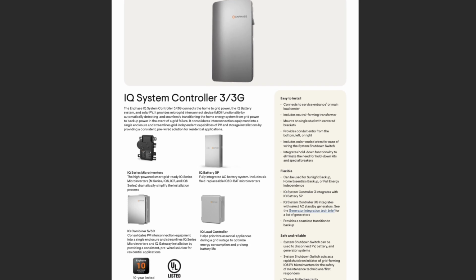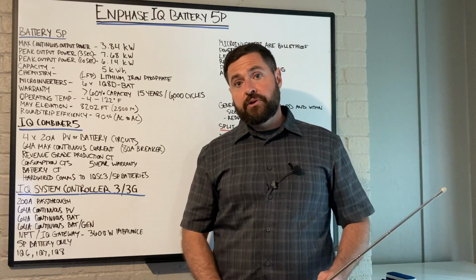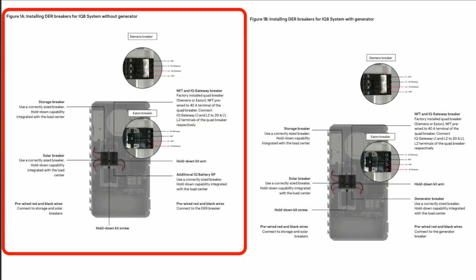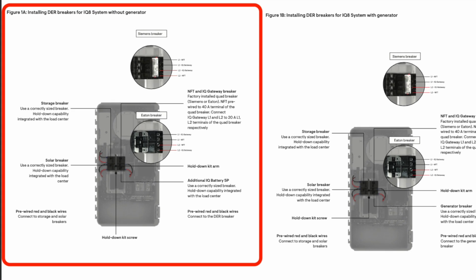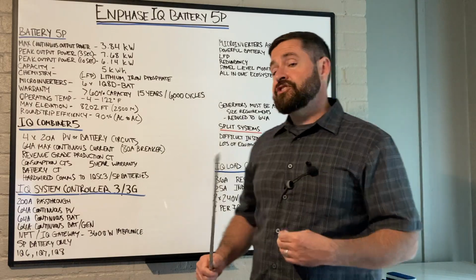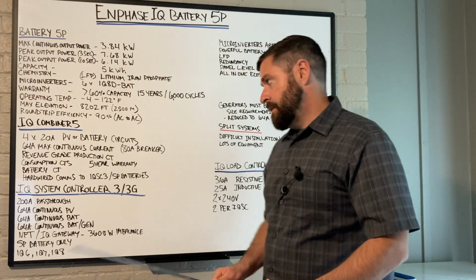The major difference there is that the IQ System Controller 3 has the ability to connect one PV circuit up to 64 amps and up to 2 battery circuits, each up to 64 amps. Now, that is not a generator compatible controller or MID.